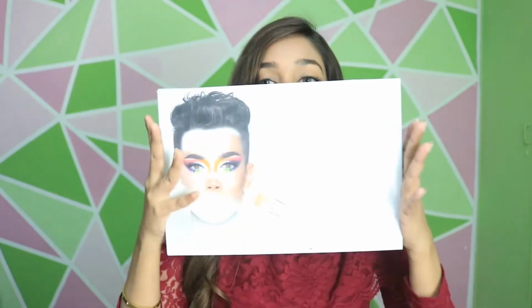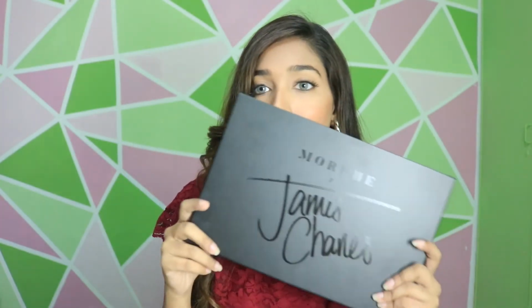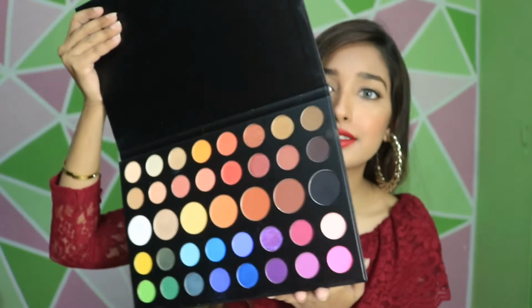So this is the product. This is the James Charles palette. James Charles had a collab with Morphe and this is the result. So this is one of the amazing palettes. Let me show you. Can you see the colors?